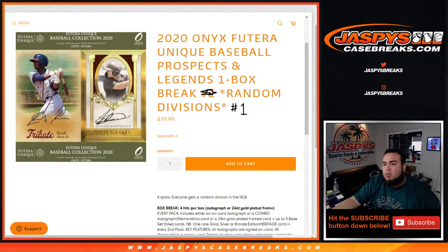We just sold out 2020 Onyx Futera Unique Baseball Prospects and Legends one box break, random divisions number one, guys. So again, this is a box break, four hits per box. It's an autograph or a 24-karat gold plated frame. Everybody gets a random team in the MLB, guys. Remember, this is an unlicensed product.